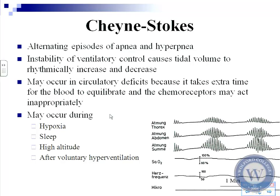If you were flying an airplane, it would be what's called yo-yoing. I don't know if anybody knows that as a pilot, but that means you're moving the actual elevator up and down too much, and you're causing yourself to basically go up and down too much. It may occur during hypoxia, sleep, high altitude, or even after voluntary hyperventilation.